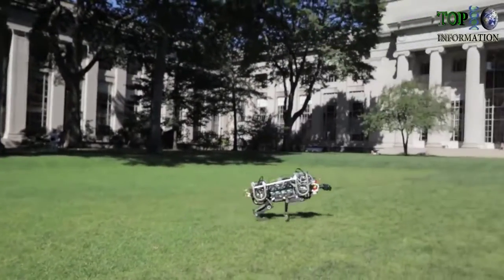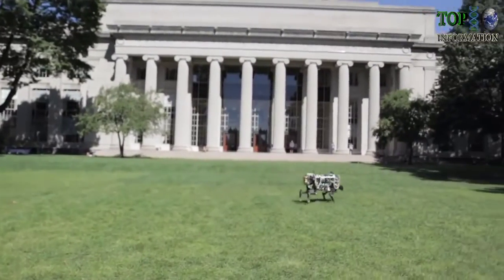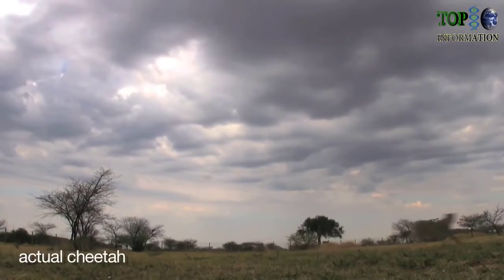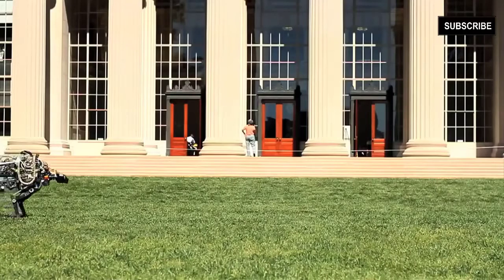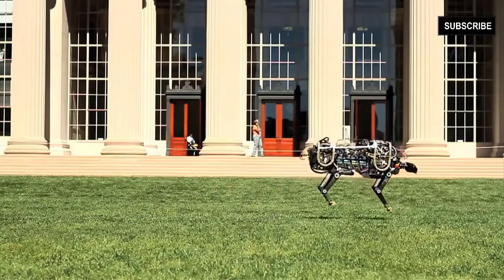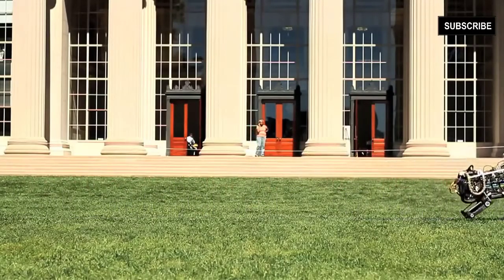Cheetah is the fastest four-legged animal in the world, and we would like to make our robot run fast like a cheetah. When we started to build our robot, we started to look at Cheetah's motion and applied its principles to our mechanical version of Cheetah. Currently, our robot Cheetah can run up to 10 miles per hour and jump over a 33 centimeter high obstacle.